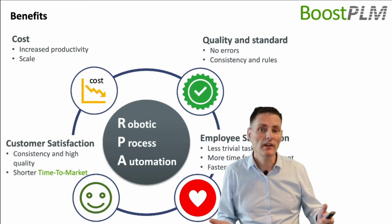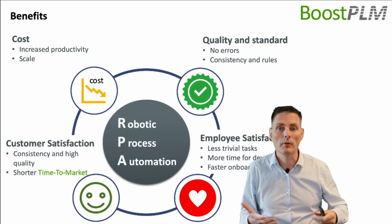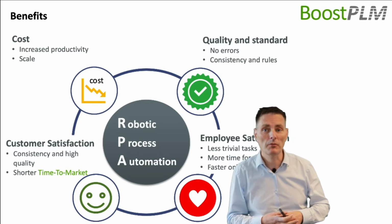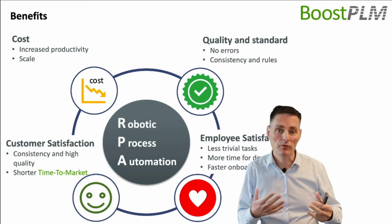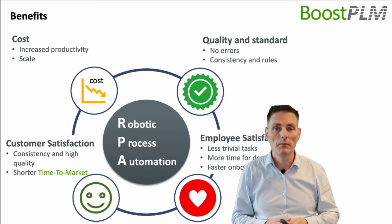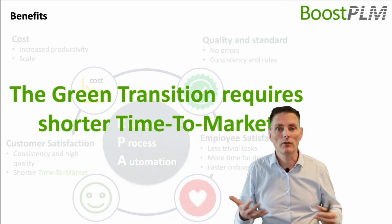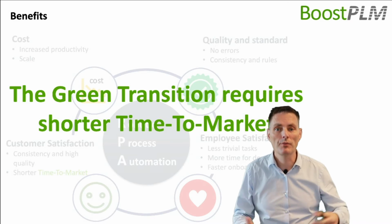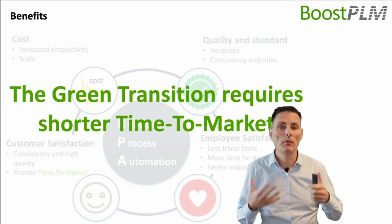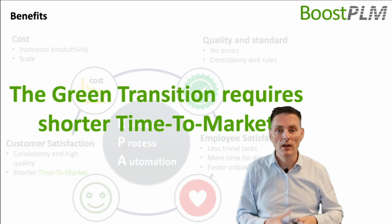And last but not least, customer satisfaction also grows with this. First and foremost, we get better consistency and high quality, which obviously is something that customers like. But we also get what is probably the most important: a shorter time to market. And time to market is becoming more and more important these years. If we want to live up to the green transition and have new products which are going in the right direction with energy consumption, etc., we need a much shorter time to market. And in this game, RPA, bots, whatever we call it, is playing a vital role.